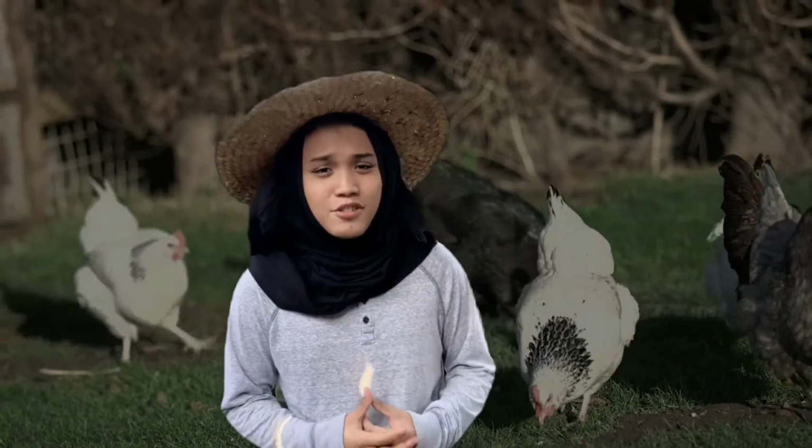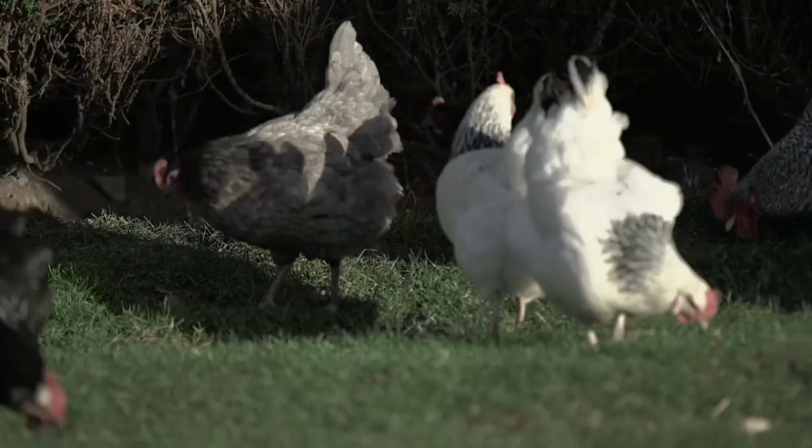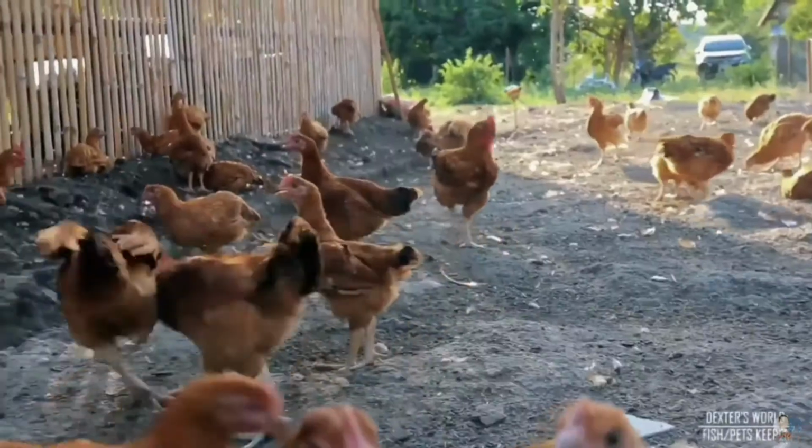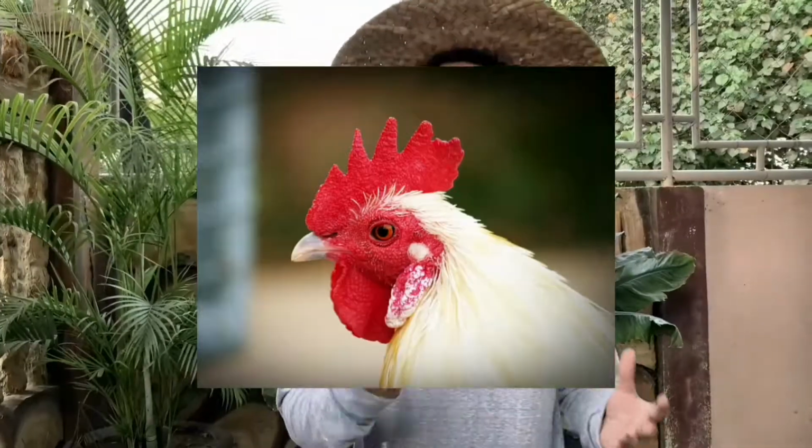Chickens, or the Gallus domesticus. Despite being flightless, they are still considered avian creatures because of having distinct features that other birds have, such as beaks, feathers, and wings.